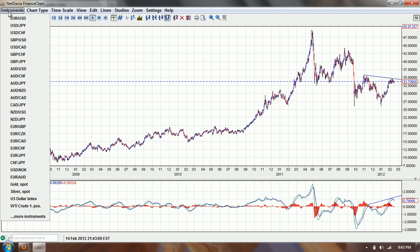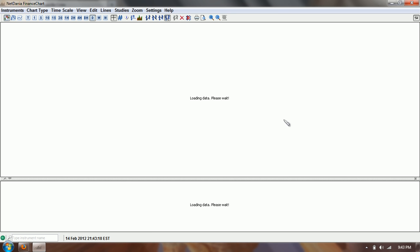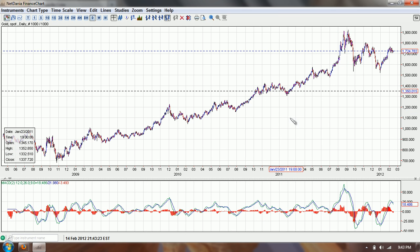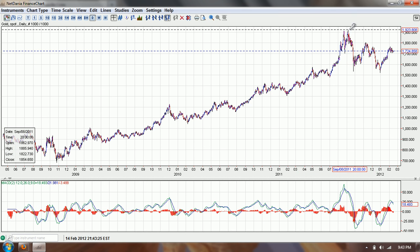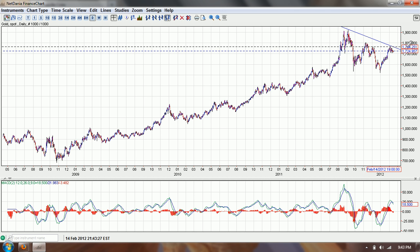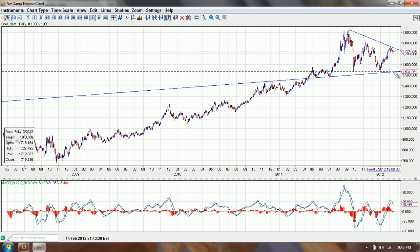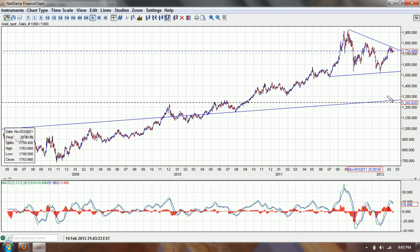So let's look at the gold chart real quick because it's not as weak, and we seem to be, again, rounding up here. We're forming this kind of hybrid pennant formation. It's not a real pennant, but it's kind of a hybrid.